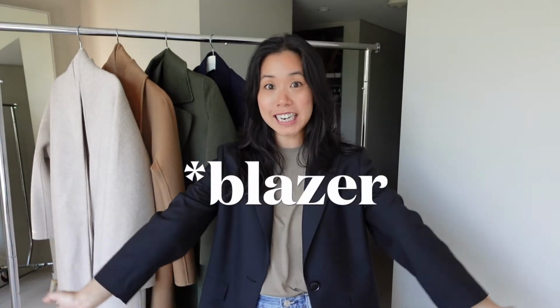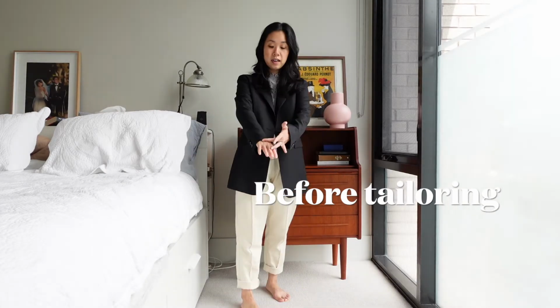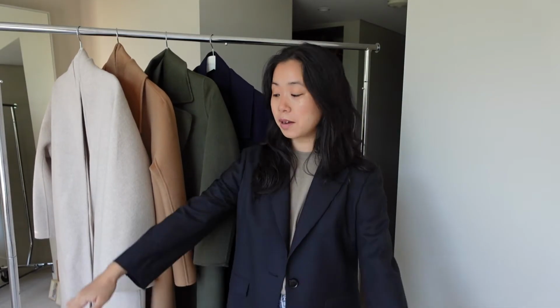Now, while I'm only going to be focusing on the coats from the Curated in this video, I'm also wearing the blazer from the brand, which I have previously reviewed, and I will link up there somewhere. But since posting that review, I've had the coat tailored, only in the arms, but it's made a world of difference. So the blazer now doesn't look too large on me. It's got an oversized vibe already as it is, but because the arms hit at the right spot, it looks amazing, if I say so myself.